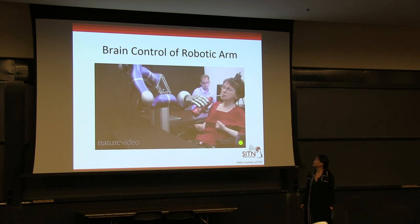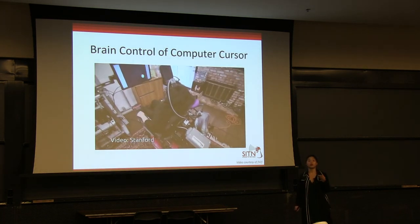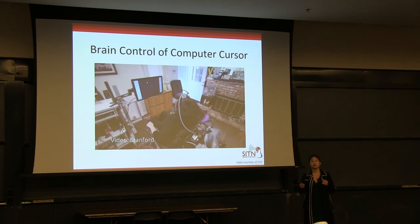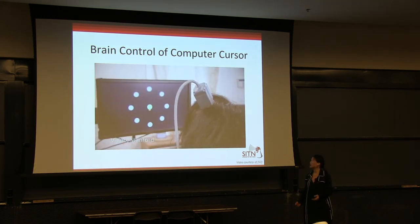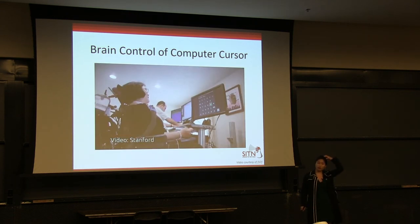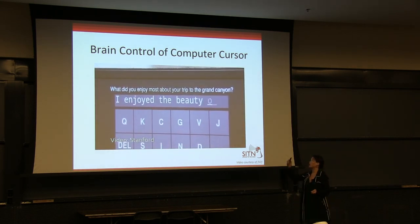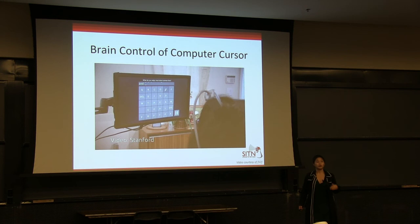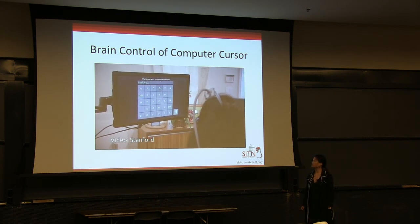So it's pretty amazing. In addition to an external machine like a robotic arm, it's also been used to help with computer cursor control so that people can type, people can surf the internet when they're otherwise paralyzed as well. So we can see that she also has a brain implant with an electrical cable connector coming out, going through a computer, and then going onto the screen so that she can do the typing herself. So she can email and she can text her friends as well.